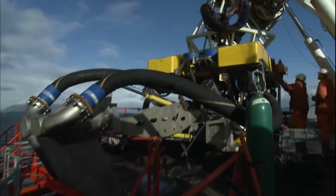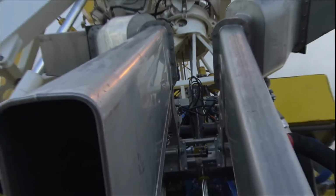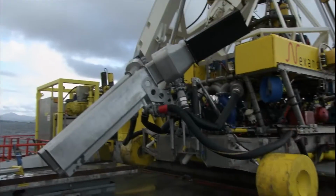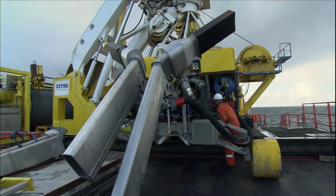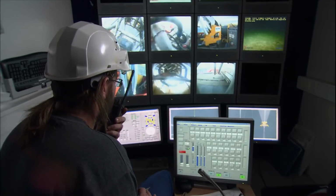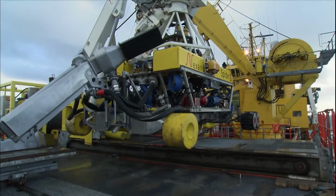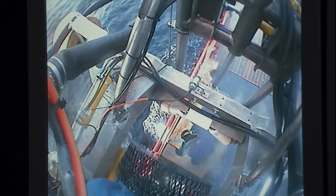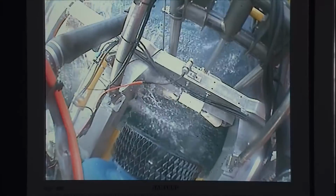The machine that inspired this one was originally built for the Swiss forest industry. And like its Swiss cousin, the Spider moves along using powered tracks and articulated legs. Its mission is to excavate 6 trenches at water depths up to 1,000 meters. The biggest of them is a 4-meter wide by 4-meter deep monster trench, big enough to drive a truck through.